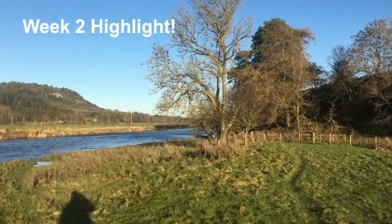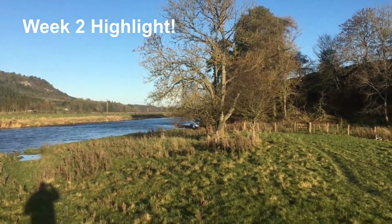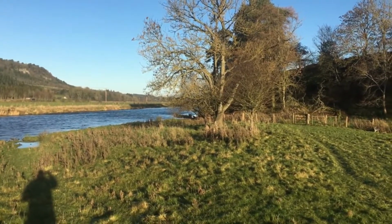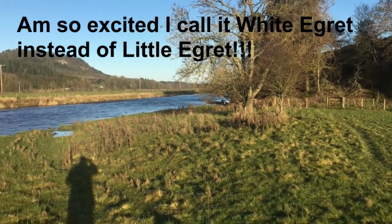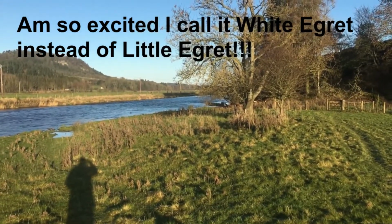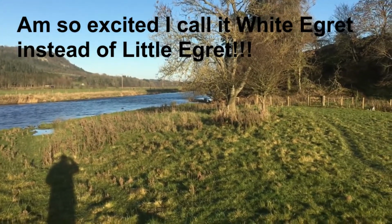I don't know whether you can see, there's a white bird flying down the other side. I am so excited. It was a white egret. I've never seen one before. I am so happy. I'm just disappointed I never got a decent photo of it, but yes!